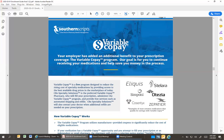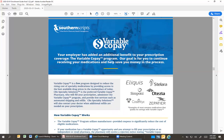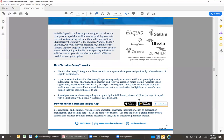Now, this variable copay program works just like this. If there's a coupon available, then if you get your drug through the mail, then we're actually not going to charge you anything for that drug, because we're going to access an already existing coupon called a manufacturer's rebate instead of you paying for it. It's cheaper for you. It's cheaper for the plan. So this variable copay program is not new. We put it in one or two years ago.